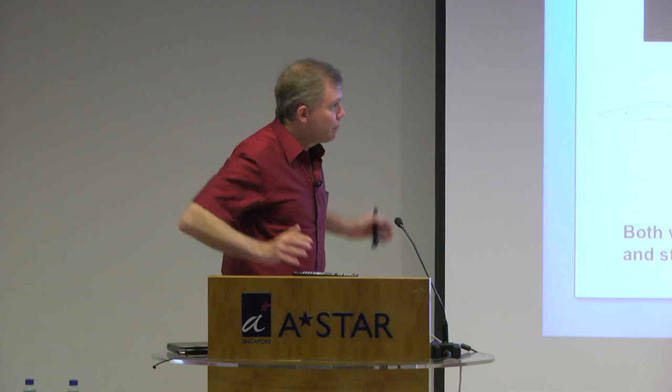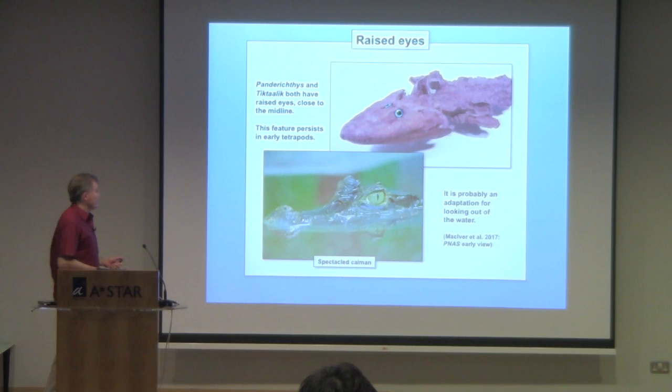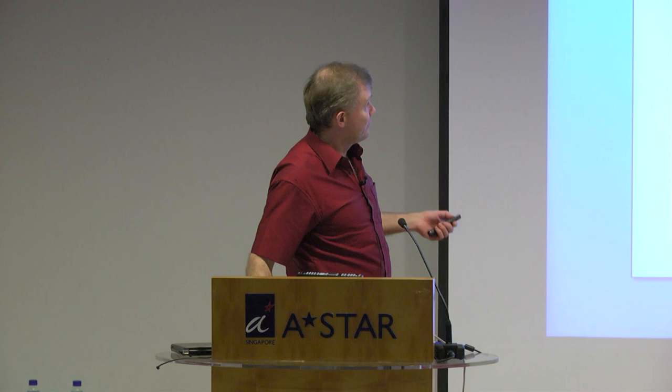The shape issue is interesting. Many of us have been thinking on this for some years. There was a recent paper by MacIver et al. that finally did a more seriously quantitative analysis, demonstrating that the eyes in these animals not only move on top of the head, but also get proportionately larger compared to what you see in related fishes. And this only really makes sense as an adaptation to aerial vision. You would gain very little by making your eyes bigger in a freshwater environment where the maximum distance you can see is really not all that great.